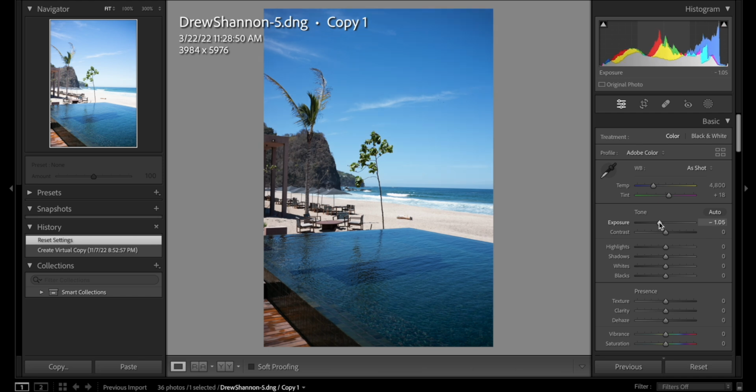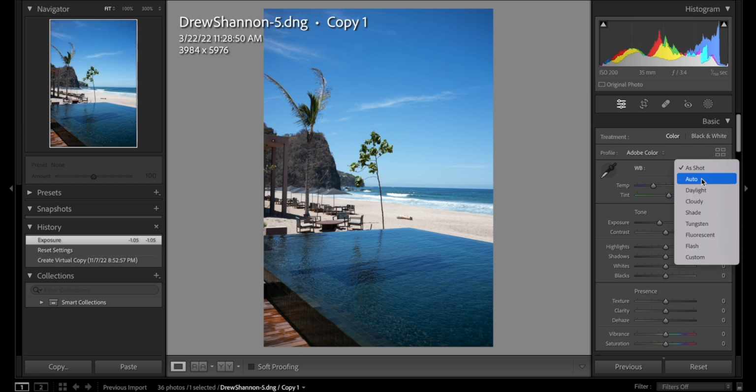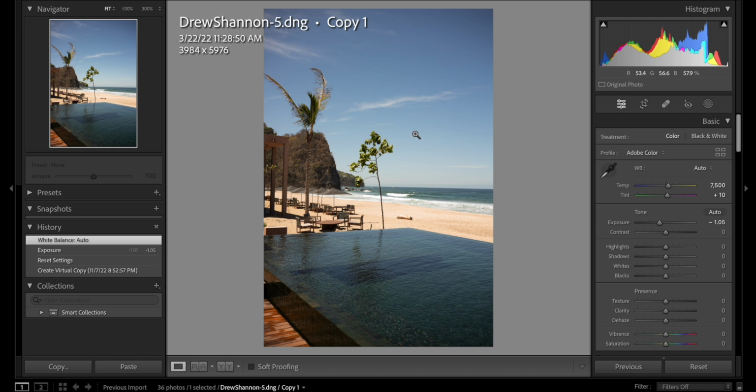Okay, so first off, I'm just going to bring that exposure down because that exposure was hot. Let's go to auto white balance, see what we get. This looks a little heavy. I mean, what is going on with this X100? Oh, maybe it's not an X100V. My bad if it's not. I'm really curious to know what this is.